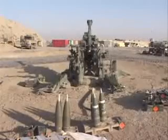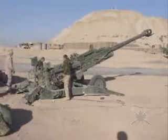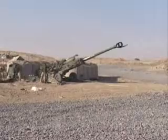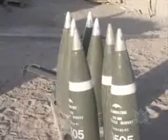Right now we're using the M777, which is a 155mm howitzer. We can also man 8 81mm mortars. It can deliver illumination, smoke, HE, whatever the situation calls for.